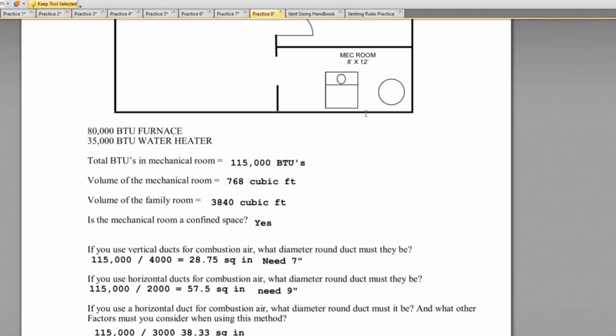The other way to get around that is just don't use appliances that require combustion air to be pulled from the house. Use direct vent appliances. Like I said at the beginning, if I was king of the world, we would be using direct vent appliances on everything. Water heaters, everything would be direct vent. But I'm not king of the world, so sometimes we still have to use atmospherically vented appliances, which require combustion air. So, does that answer your question to your satisfaction?